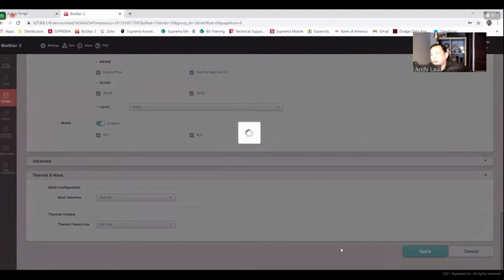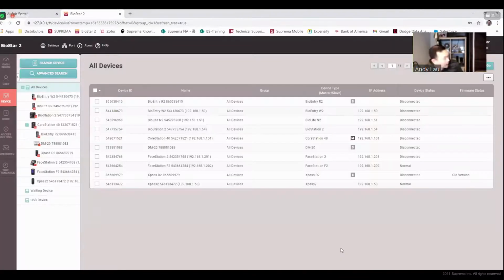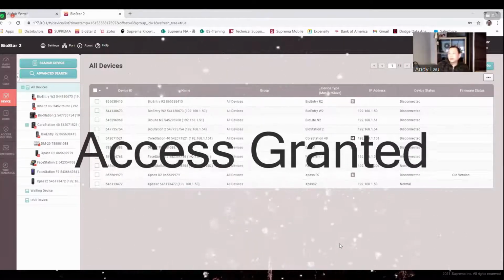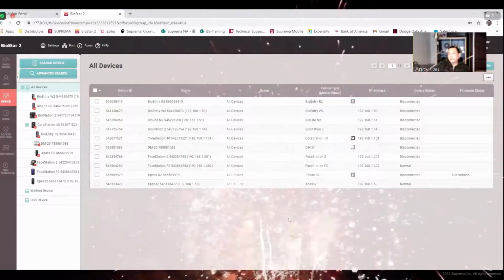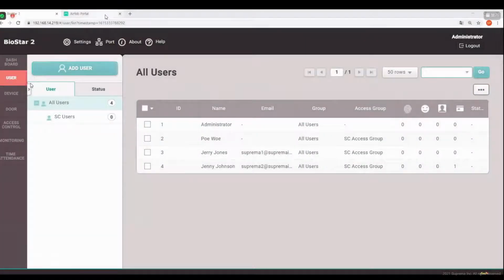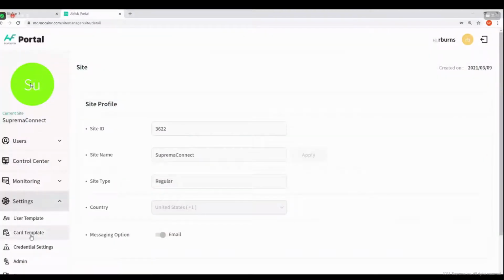So just like for the users, if they have a temperature module and they also want to use mobile access, will that interfere like it's doing right now? No, you just need to set it up correctly. I'm not sure exactly what mode you have. Yeah. Temperature module. Access granted. I'm going to go back to the mobile portal and change the card template.